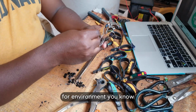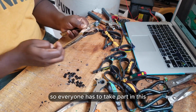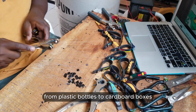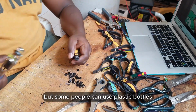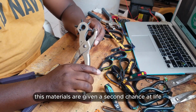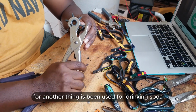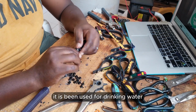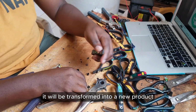So in cities and rural areas alike, recycling initiatives are empowering individuals to take ownership of their environment. They need to take care of their environment. No one is going to do it for them, so everyone has to take part in this, from plastic bottles to cardboard boxes. For me, I'm using car tires, but some people can use plastic bottles or cardboard boxes. These materials are given a second chance at life. Just imagine using that plastic bottle for another thing.